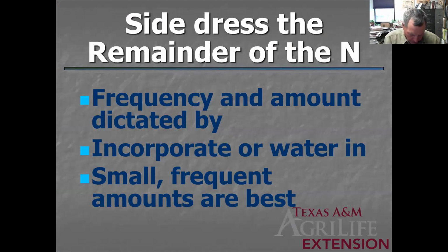Once we have our phosphorus and potassium out there and we get our plants to growing, then we're going to side dress nitrogen. Nitrogen's going to be what's going to make those plants grow. Like we said, frequency and amount dictated by whether we can incorporate or water it in. And realize small, frequent amounts are best. The most ideal situation with nitrogen would be to apply some every week on a weekly basis. Every week, say you put a little bit of nitrogen in there.